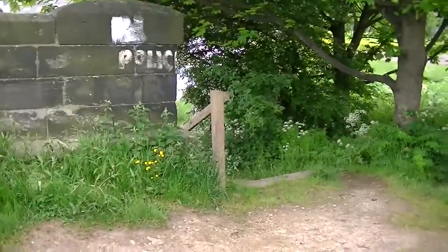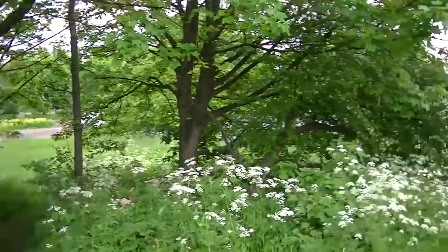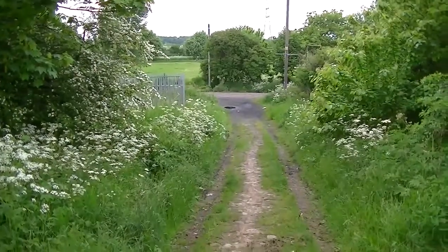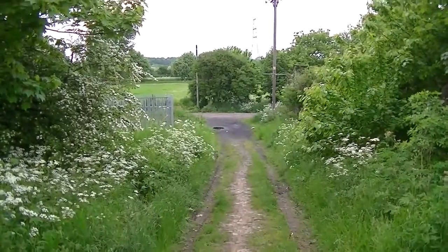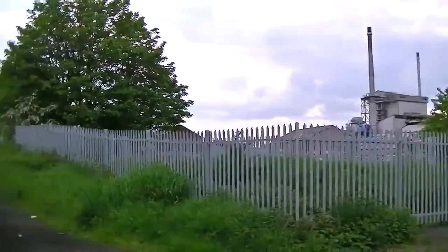I've just come up some steps here. So now we're going to turn left down this little track, and then at a T-junction we turn right. So this is the direction of travel. Right, that works again, so you can get your bearings.